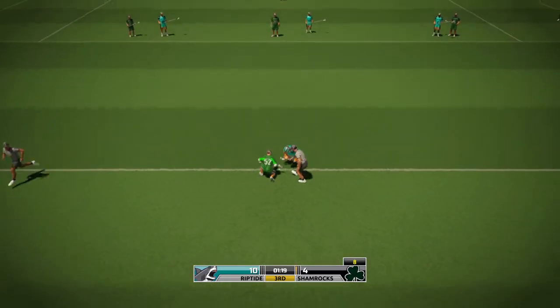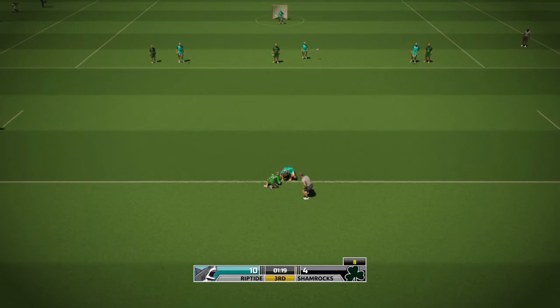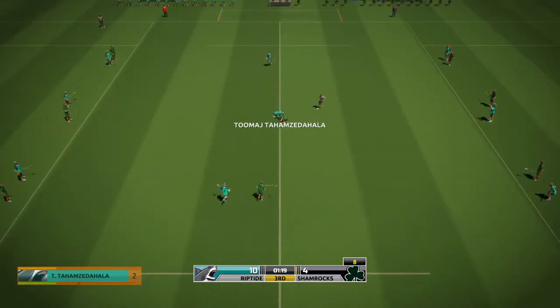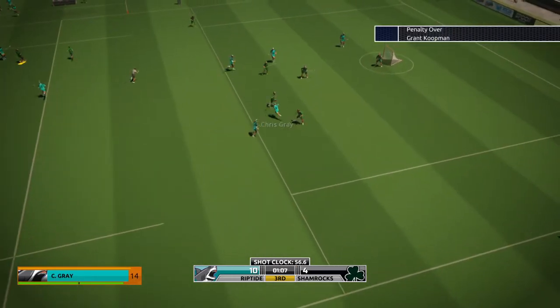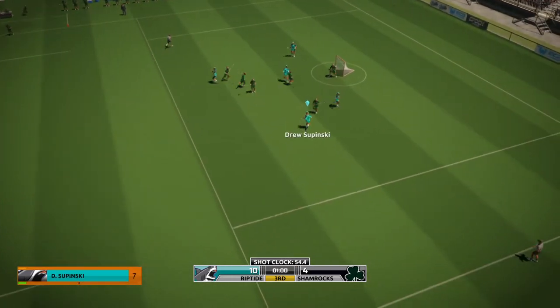Possession from the X is almost right down the middle. Neither team able to gain the upper hand so far. Huge faceoff. These guys can take a beating. They're the heart of the team. Two wins the faceoff. Blue ball.